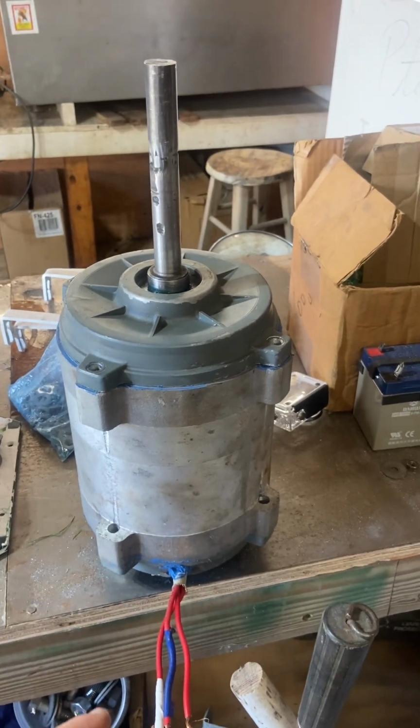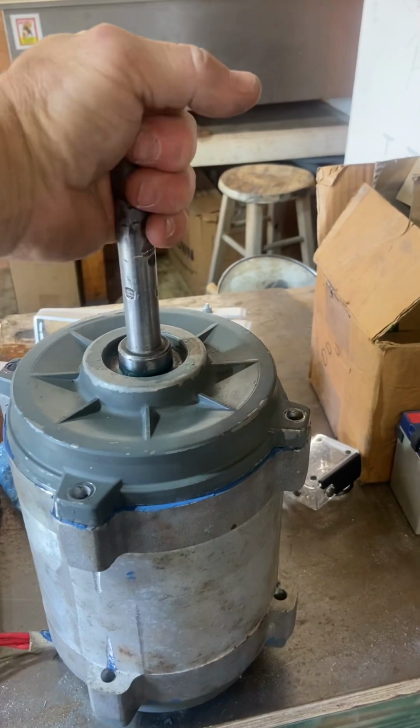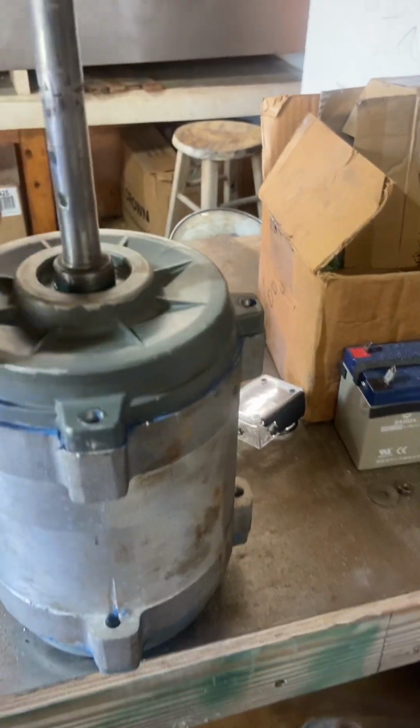I went back to my original video and I noticed it did have the same cogging. It spins, but it's got a short. This short's even worse now. I guess it's gotten worse over time. It moves on the bearings, but there's a shorting in the windings.